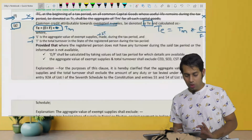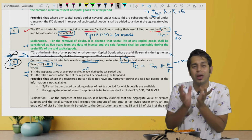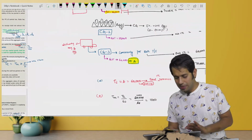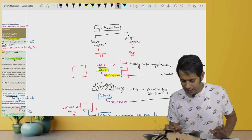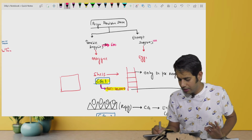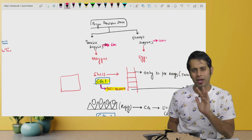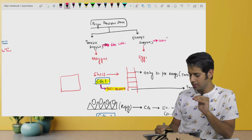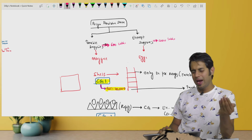Now, out of this 1,000, next is point number F, which is removed. So point number G, out of this 1,000, what is towards exempt supply? That you tell me. Now, assuming the total sales made by me, taxable sales is 600 and exempt sales is 400, in lakhs of rupees. I sold goods worth rupees 600 lakhs of taxable and 400 lakhs of exempt.